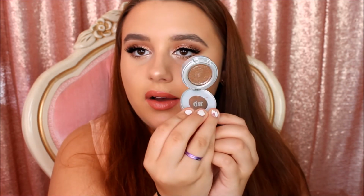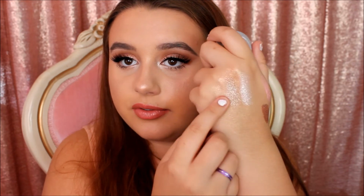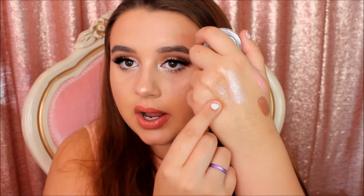I have the shade Space Cowboy as well, which is more of a tan shade, and I absolutely love Space Cowboy as well. It's more of a brownie neutral color. I'll put Space Cowboy next to it just for comparison's sake. I used Space Cowboy in my last video. Space Cowboy's right here. It's not as bright as this one. It is still a really pretty shimmer though. I used Space Cowboy in my last video, my festival makeup look video, and I use Space Cowboy a lot because it's just so pretty.